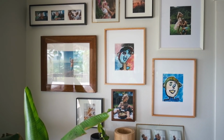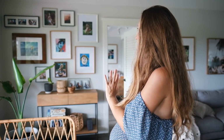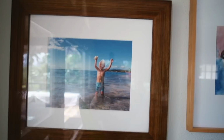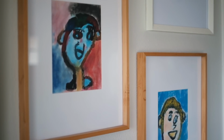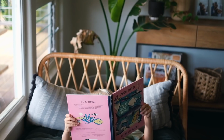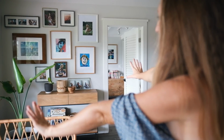So firstly, I added a wall of picture frames of some of my favorite family pictures, and I just love this wall because it just shows the heart of our family and all of our kids as they're growing up. We also have a couple of the kids' artwork hanging up, and I have our favorite fun homeschool books that are easy access for the kids so they can read on the daybed or the couch whenever they feel like it. And I just love the way this turned out.